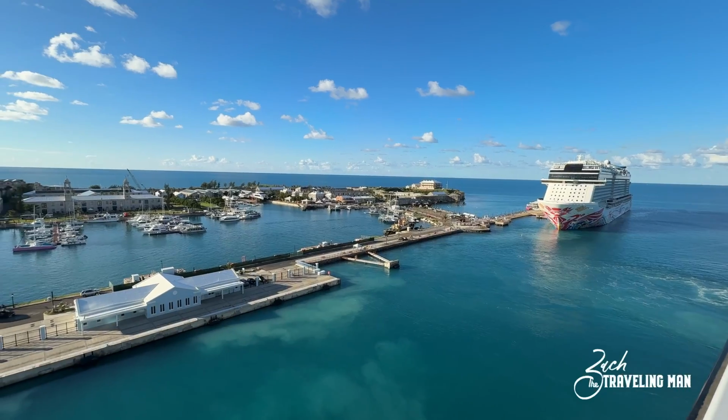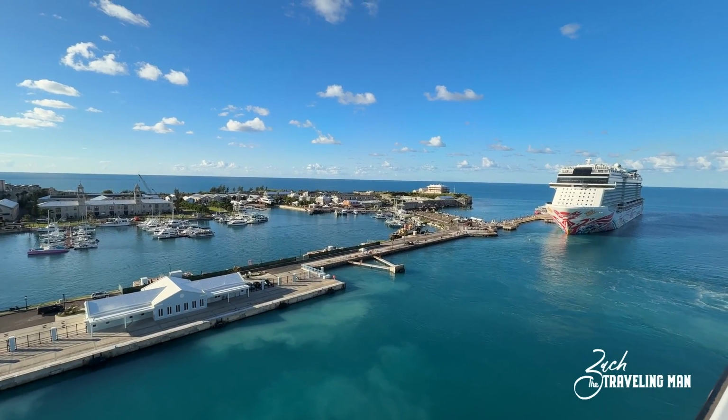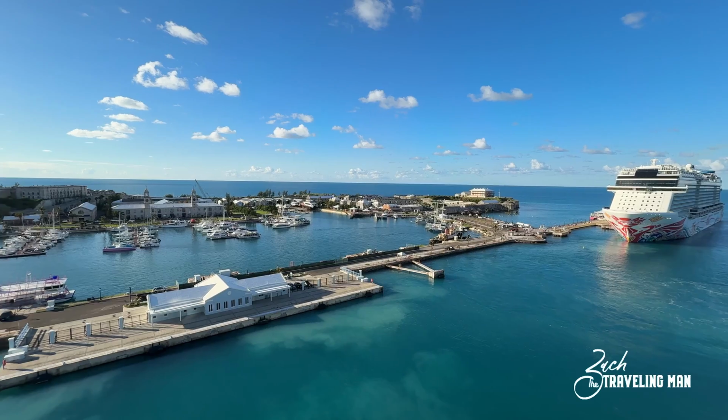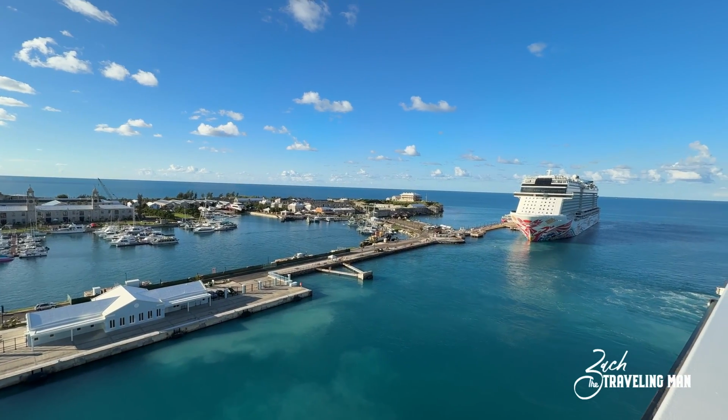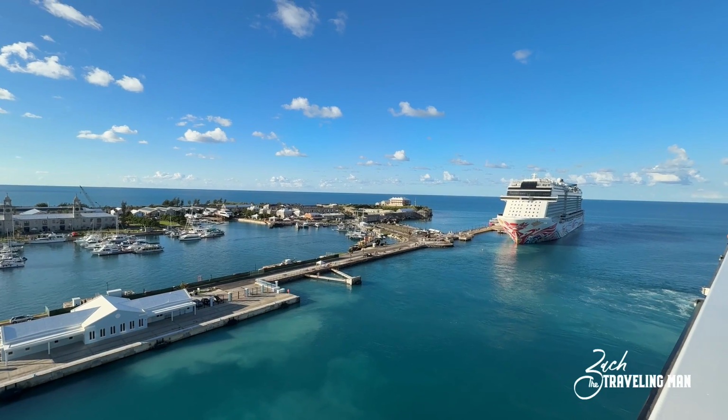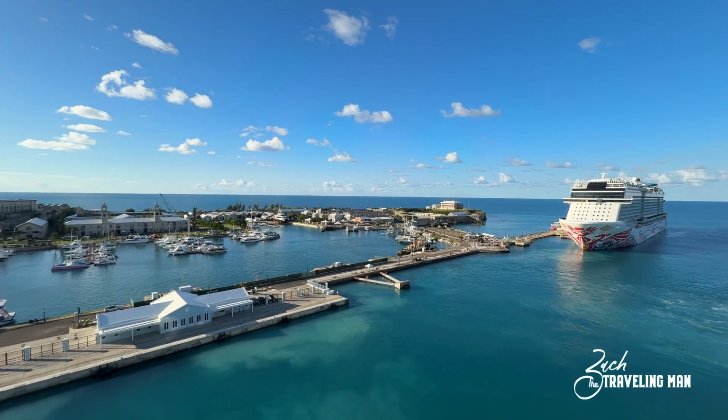But now I'm going to stop talking. We're going to head outside and see some of the sail away, because it's always a really special sail away here from Bermuda. So we've now moved away from the pier. You can see the Norwegian Joy there, and all of the dockyard back here. It looks like we're going to swing around here and go right back out that way, right out the channel.